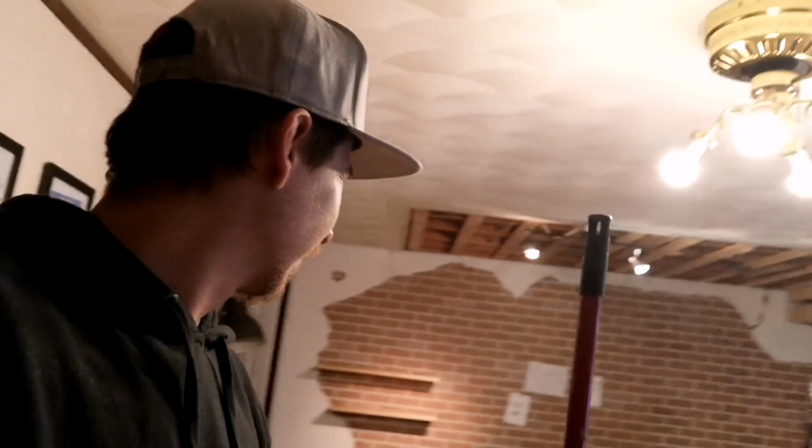It's pretty good. Alright, so since I couldn't find anything to finish the shelving up, I'm just going to clean up and try to think of something else that I can do to make it work. There's got to be something somewhere.